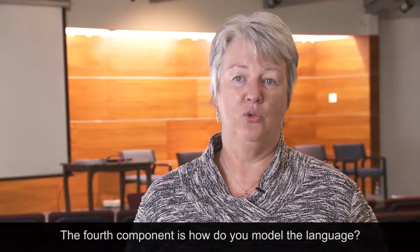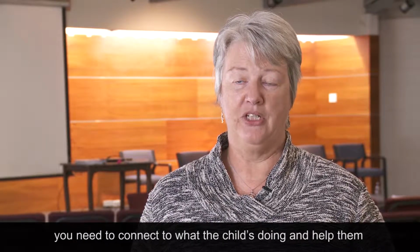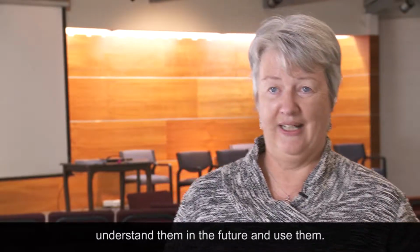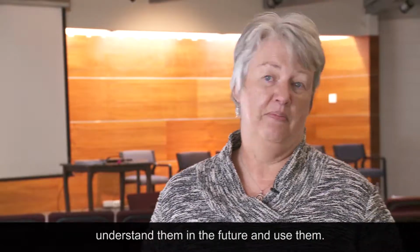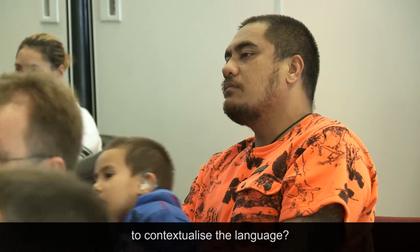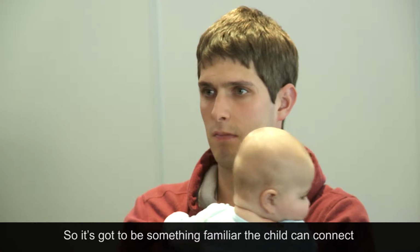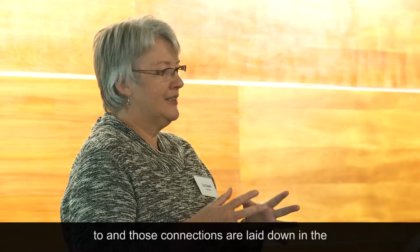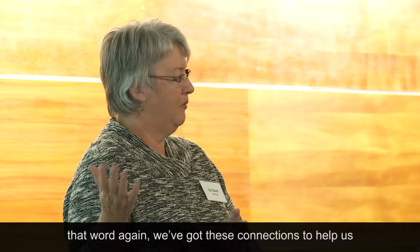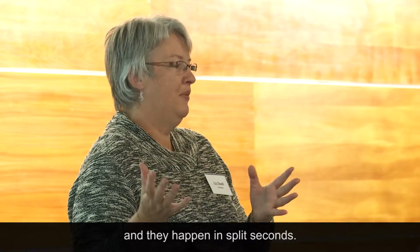component is how do you model the language. And so modelling is really important because you need to connect to what the child's doing and help them to remember words so that they can understand them in the future and use them. The first thing we need to think about is how we're going to contextualise the language. So it's got to be something familiar the child can connect to. And those connections are laid down in the storage area of our brain so that when we need to remember that word again, we've got these connections to help us, and they happen in split seconds.